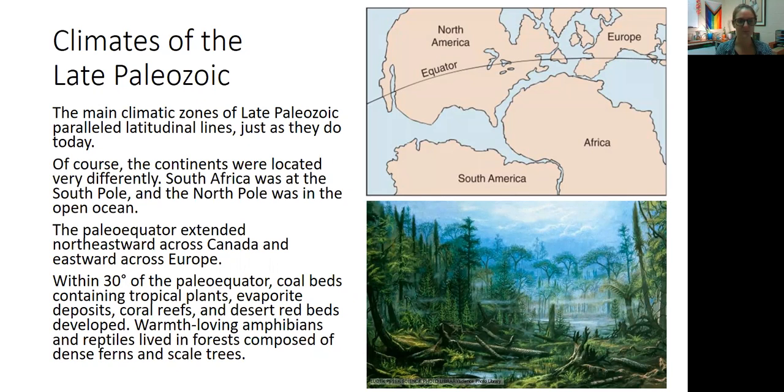It was tropical. And within 30 degrees or so of the paleoequator, so where North America was, there was a lot of development of coal beds containing tropical plants, evaporite deposits like halite and gypsum, coral reefs, and desert red beds. Warmth-loving amphibians and reptiles lived in the forests, and warmth-loving plants like ferns and species of trees began to develop in these areas. Right? So we see this evidence of a really warm tropical climate in the fossil record here and in the extensive coal beds that were created.